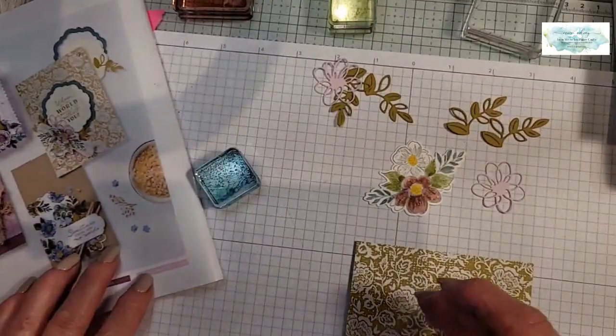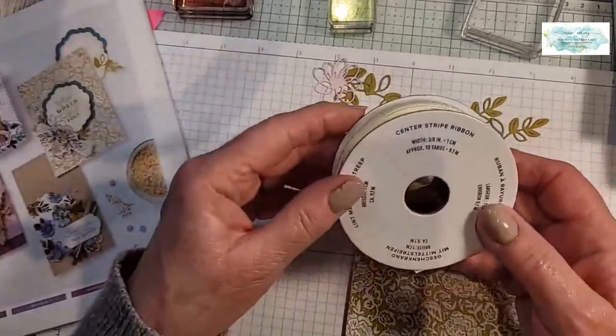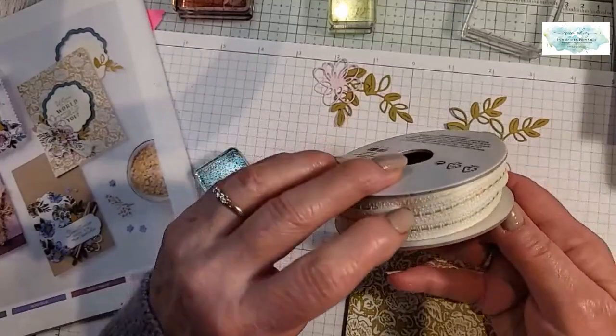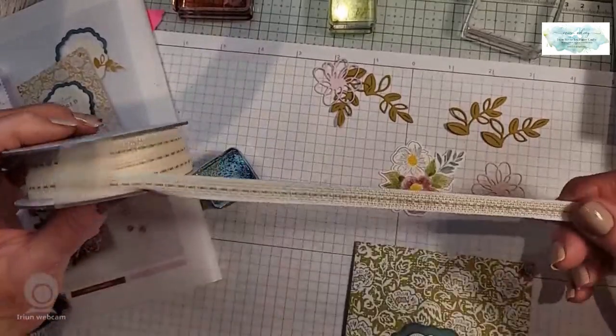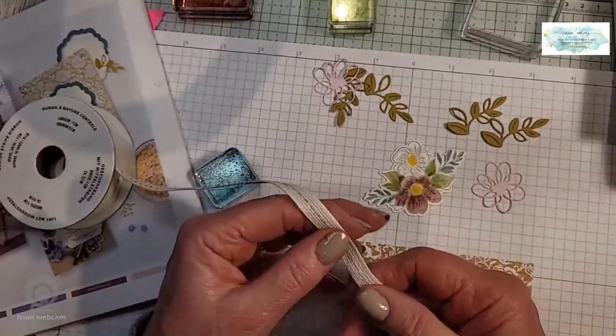Okay. Now there's also some ribbon in here. Now the ribbon used is this. It's called Center Stripe Ribbon, and the color is Pecan Pie. So this is the ribbon, and it's kind of like a woven ribbon. It's really quite beautiful. It would make great handles on a bag.